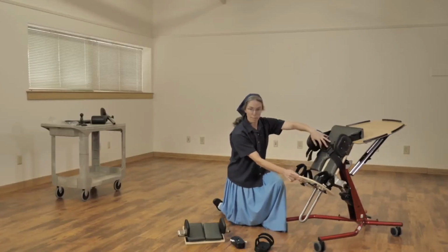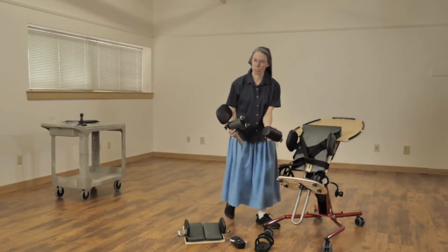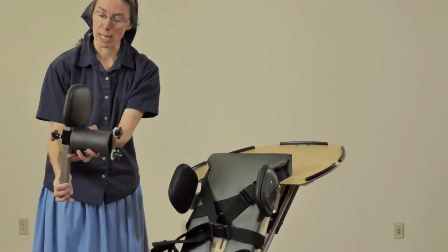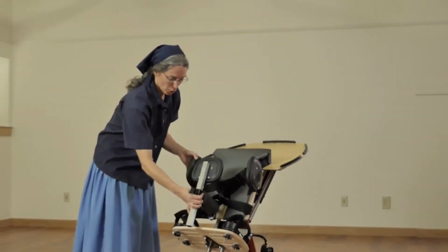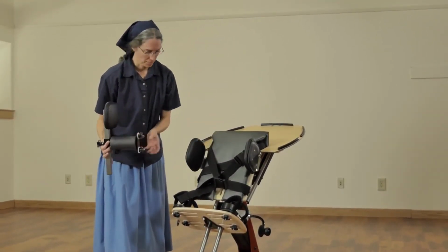In terms of abduction or leg separation, we have similar options as we saw with the supine stander. The difference here is that we now have a hip stabilizer. Once it's secured in place, it will actually assure a hip extension stretch for the child.